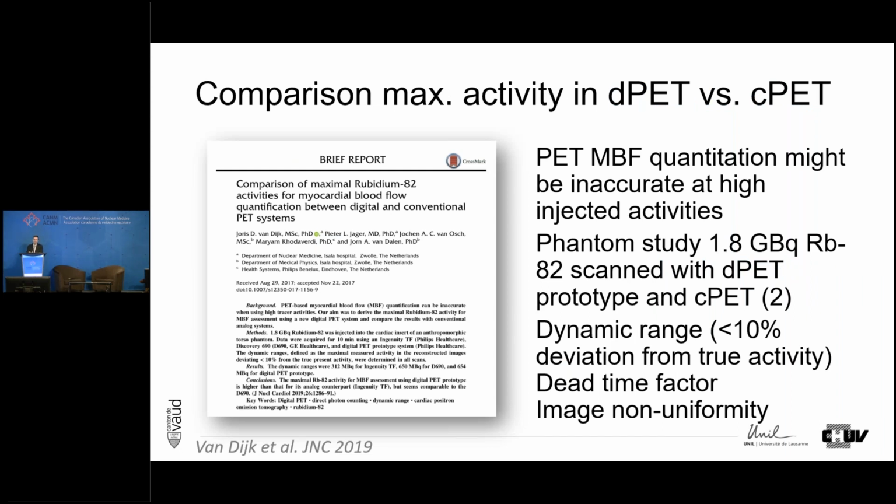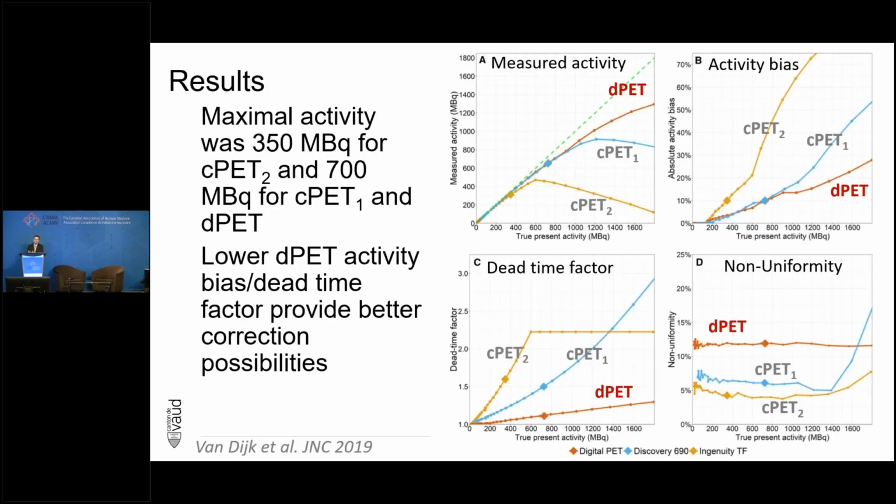We know that digital PET and conventional PET may have different activity, and there is always danger of having too much activity in a digital PET. So this is an interesting study from the Netherlands, where they compared basically both types of imaging, and they looked at the dynamic range and dead time factor for image non-uniformity. You can see here that the measured activity goes much higher with the digital PET as compared to two types of conventional PET. And the maximal activity on one PET was only 350 megabecquerel, on the second PET was 700, and for the digital PET, it was much higher.